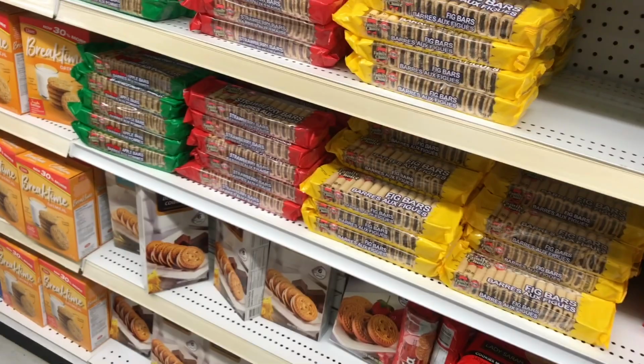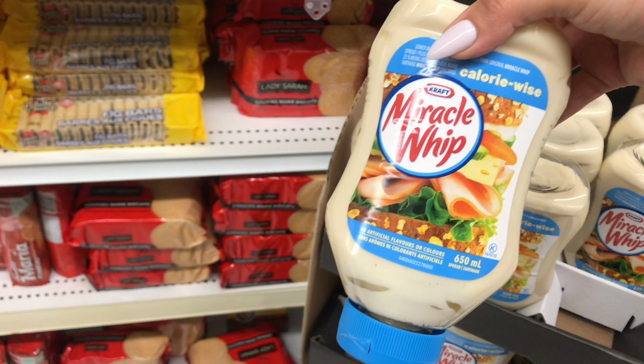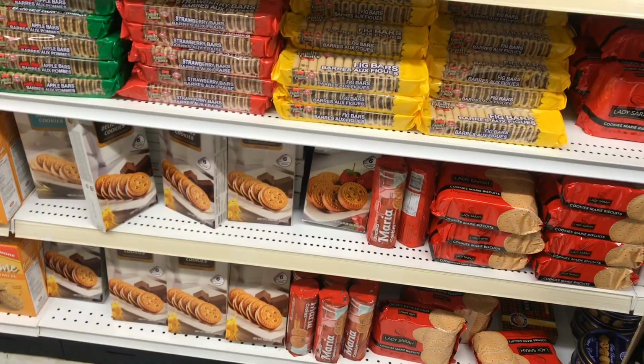Oh, my son loves these. So happy to find this one. I hope they have more sitting around. Miracle Whip. Okay, so I usually buy mayo. What is the difference between these?